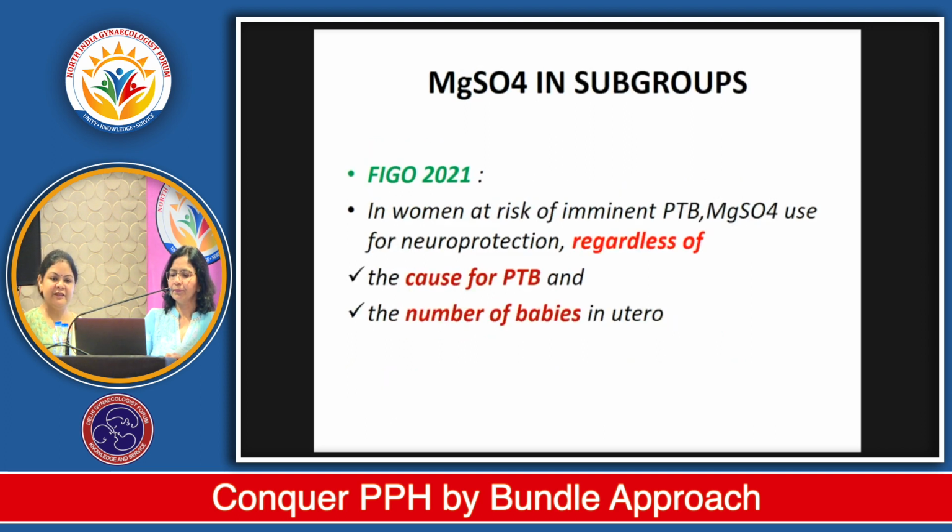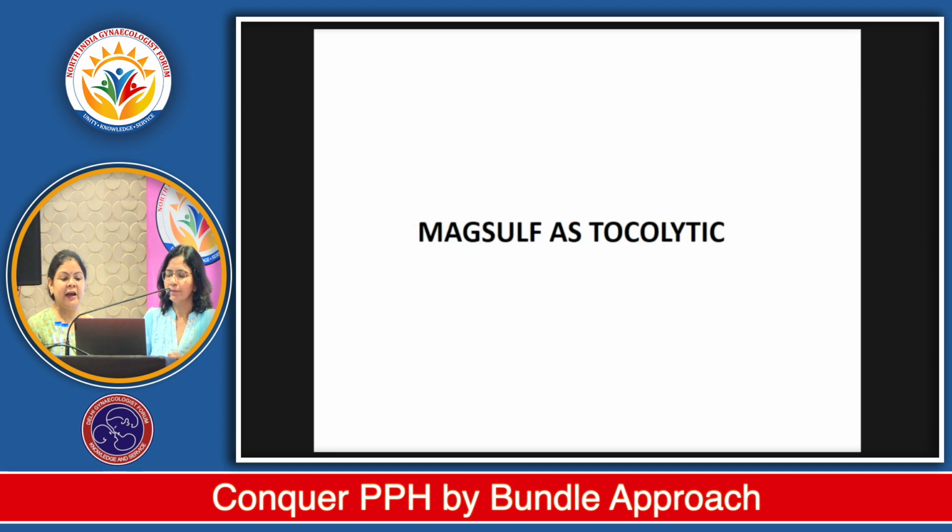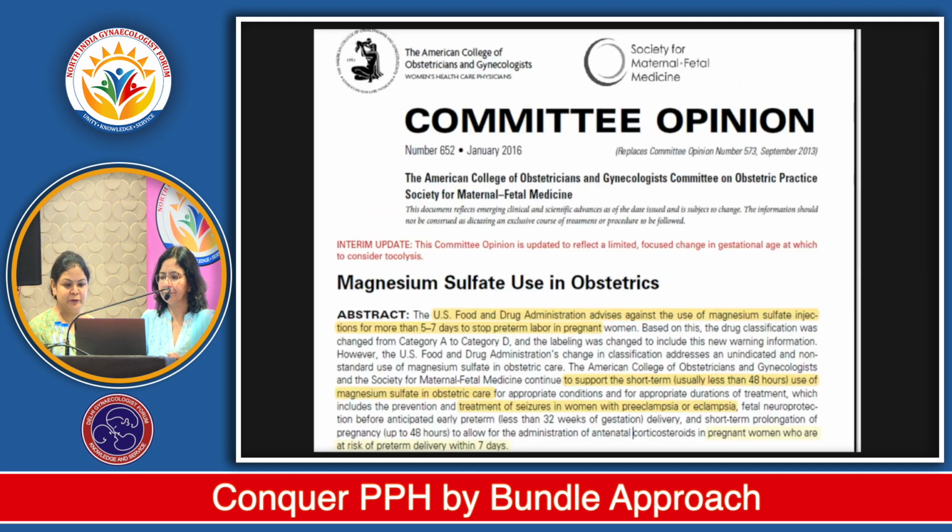And monitoring remains the same as we do in eclampsia or pre-eclampsia cases. The 3 hours we have to follow, and there is no need of routine serum magnesium monitoring at this dose. And the dosage is irrespective of the cause of the preterm birth and the number of fetuses. It has to be the same for multiple gestation also.